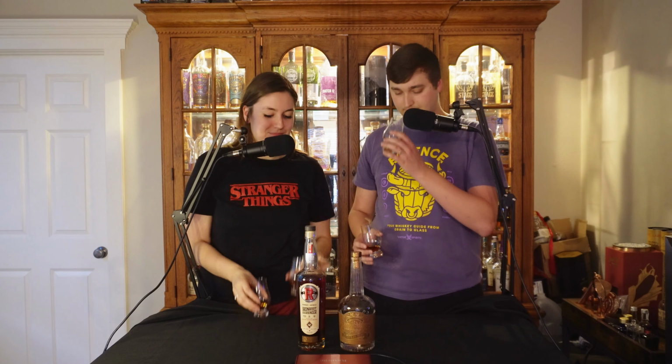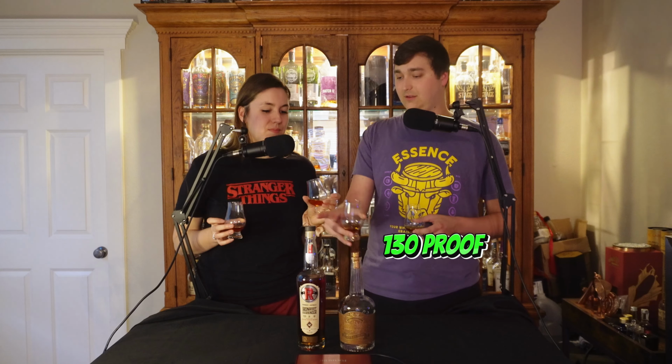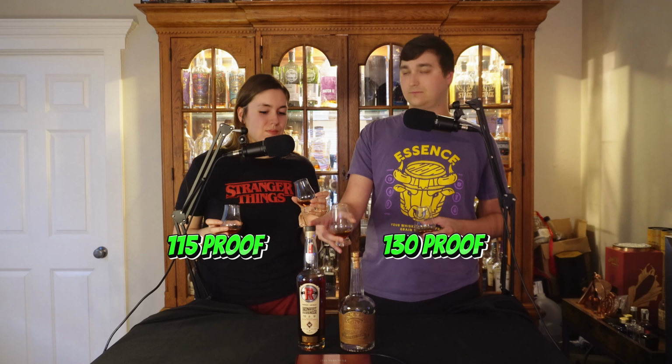What's the price difference between these two? Well, that's interesting. So 80 for the Iron Root, and this is 200. More recent batches are going for like 225, but yeah, I got this for 200. But also 4 years, and I think the older stocks in this are like 18 years. All right. Yeah, and also 130 proof cask strength and 115 proof.